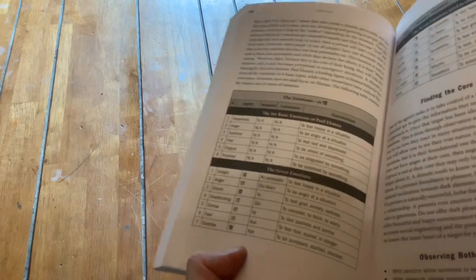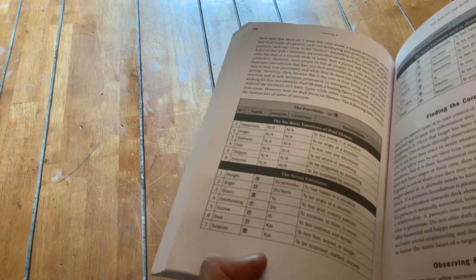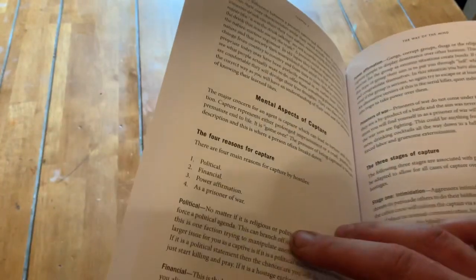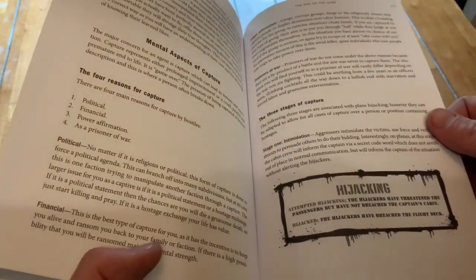Now, these are the 7 emotions. So I've gone through the different emotions. Paul Ekman, his 7 emotions, and the ones that are in Shinobi no Jutsu that I pretty much found there, versus the Buddhist. It's basically the Chinese or the Indian ones.